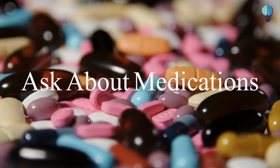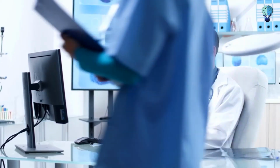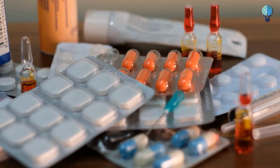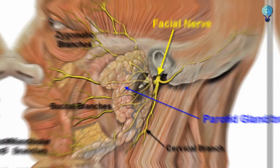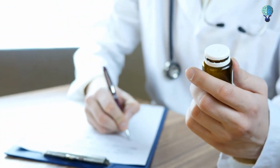Ask about medications. People with neurological conditions may be prescribed medication to stop drooling. These medications reduce drooling by blocking the nerve impulses to your salivary glands. However, they commonly produce side effects, such as an overly dry mouth.